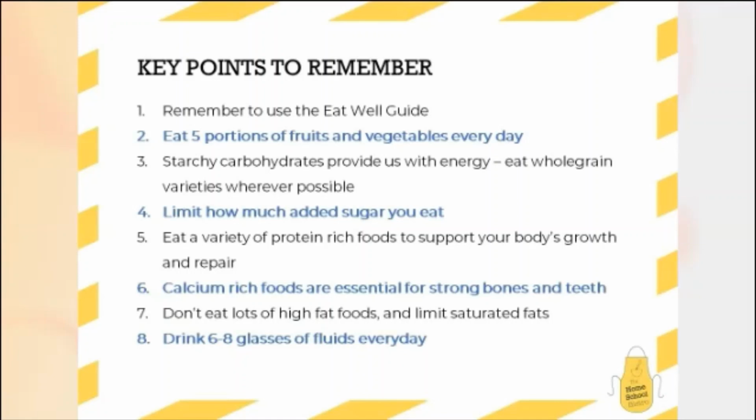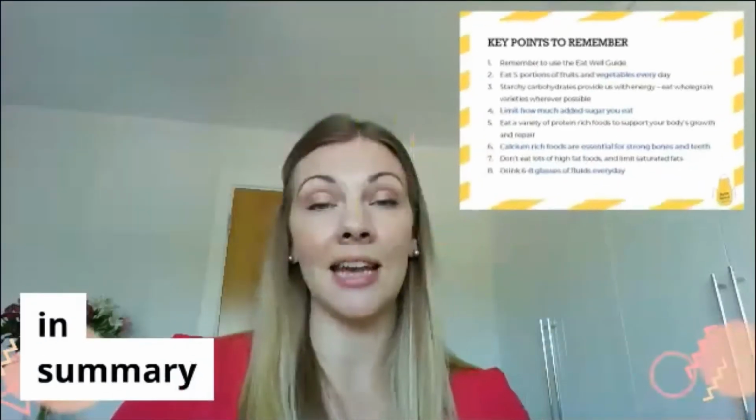Eat a variety of protein-rich foods to support your body's growth and repair. And remember that you can get protein from plant-based sources too, so things like beans and pulses. You don't just have to eat meat and fish every day. Calcium-rich foods like milk and yogurt are essential for healthy and strong bones and teeth. Try to reduce the amount of high-fat foods that you eat, particularly those saturated fats, which often come from animal sources. And finally, remember to drink 6 to 8 glasses of fluids every single day to make sure that you're keeping yourself hydrated.